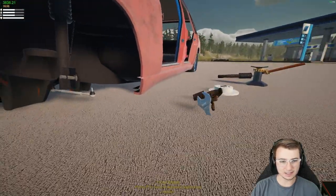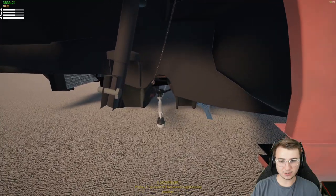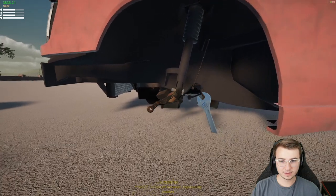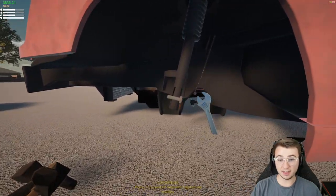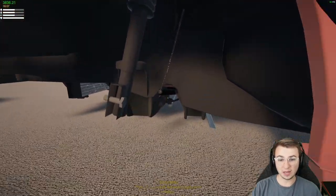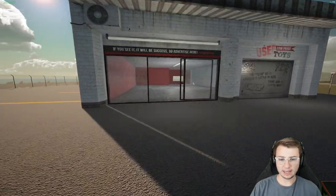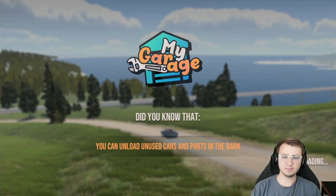Maybe the tie rod needs to be loosened or just removed. Let's try that. Let's get that pulled out of there. And still nothing. Still a whole lot of nothing, dude. In order to better understand what it is I'm doing wrong, it might help me to see a wagon that's more complete than the one that we're currently working with.